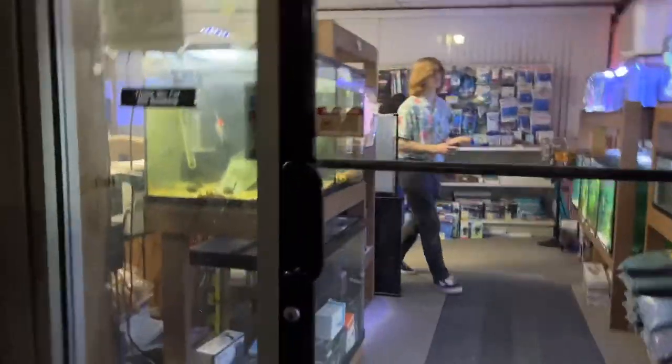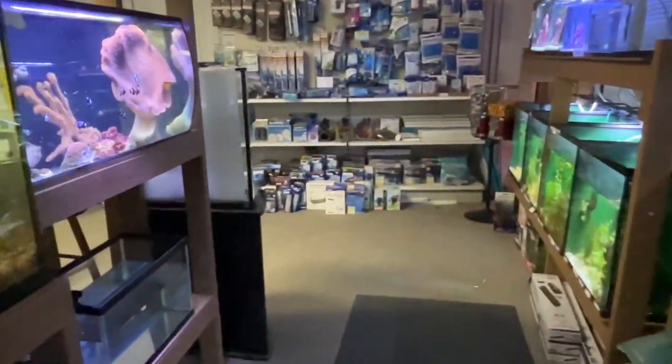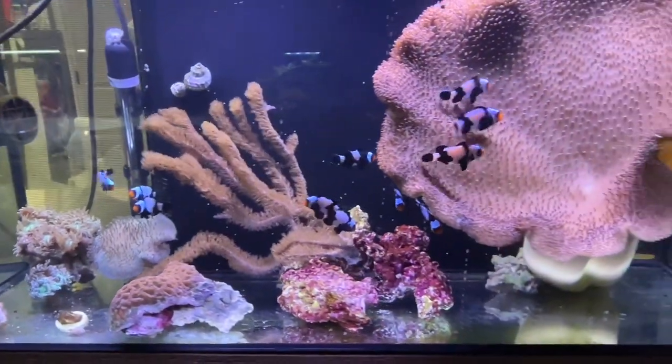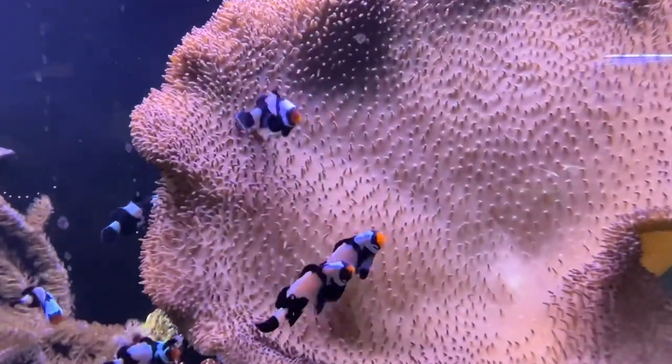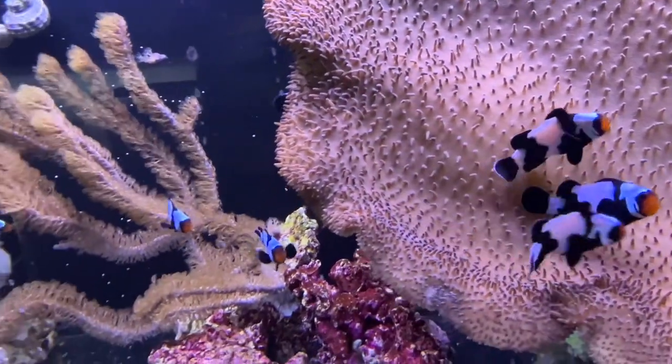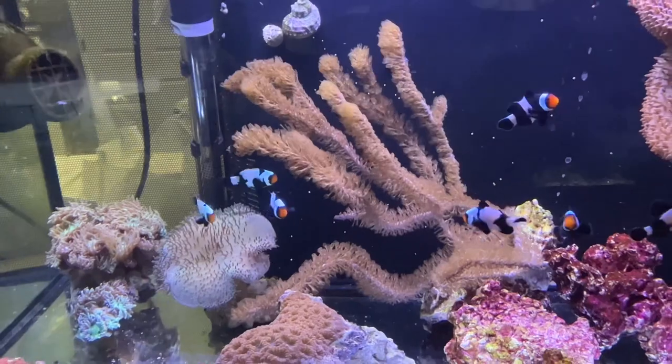Today we are at JP Success in Lancaster, Ohio. I'm so excited about this adventure. The first aquarium I see upon entering this store is this beautiful, absolutely beautiful clownfish aquarium. Ladies and gentlemen, this store actually breeds clownfish, so we are in store for a magnificent adventure.